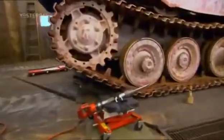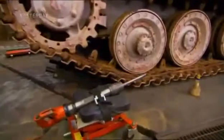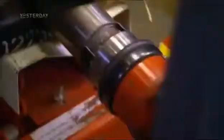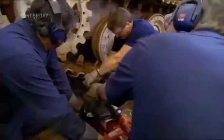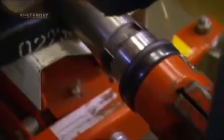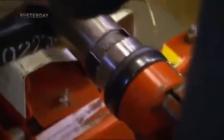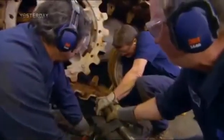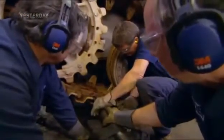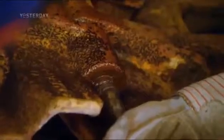At this early stage, they're going to use a rivet buster to force the pins out of the track. Yep, now it's going to get noisy. It produces about 30 kilos of force per hit and can generate 800 hits per minute. But the Elephant doesn't seem to notice. Even with the rivet buster's crushing force, the pin is not coming out.